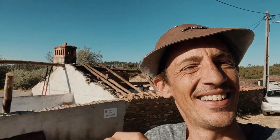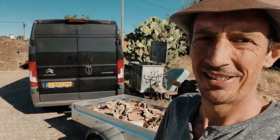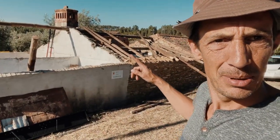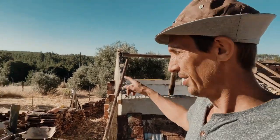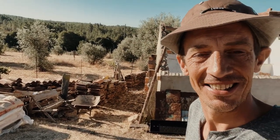It's starting to look like nothing. Steve-O is breaking away in the background. A lot of cleaning up to do. These beams still need to go. This beam still needs to go. And look at all those tiles. What in the world are we going to do with that?